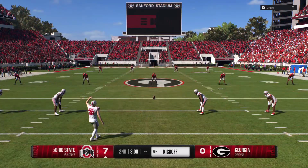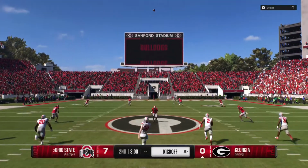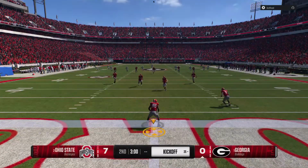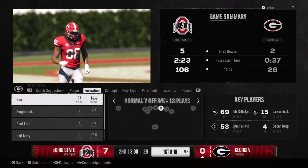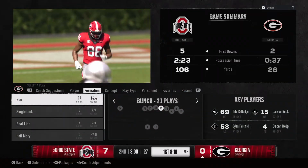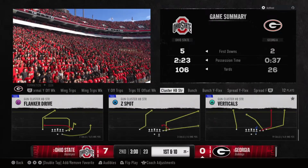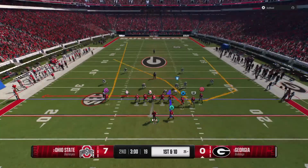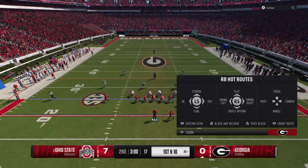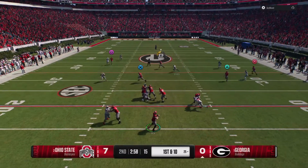Just about set to kick it away. Set to kick off. No return coming. He'll call for the fair catch. They'll break the seal on this quarter here on 1st down. Looking to move it through the air.